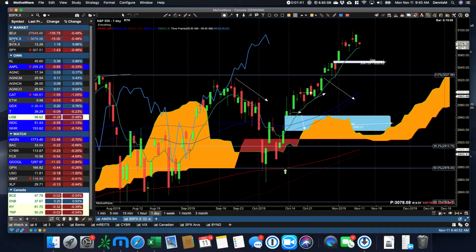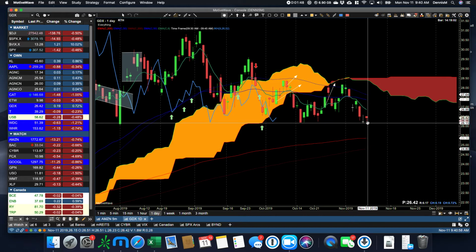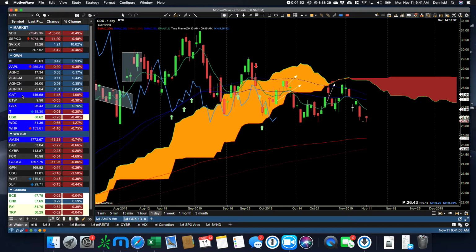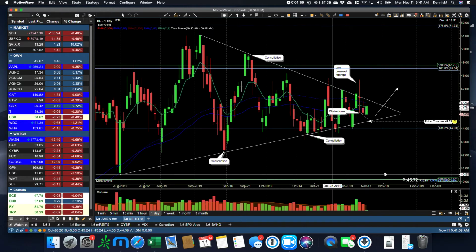The key charts are the S&P. Really don't see much here. Gold is taking a little bit of a turn positively because of the market going down. Caterpillar is down a little bit. The stock that we're watching here and we've been analyzing is KL.